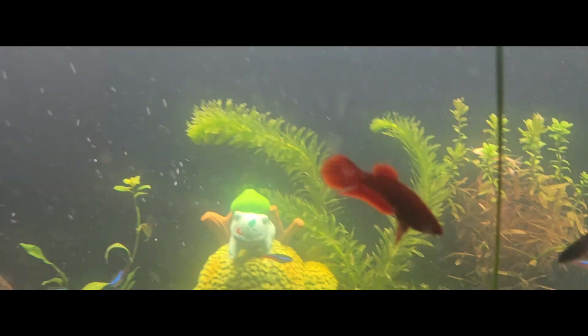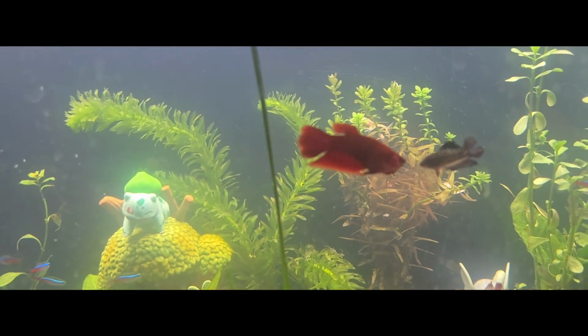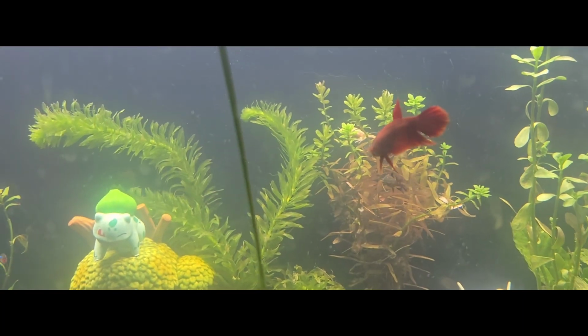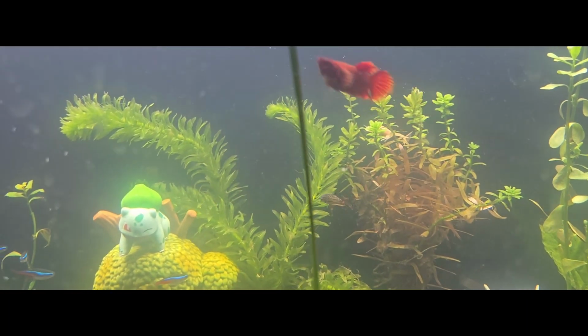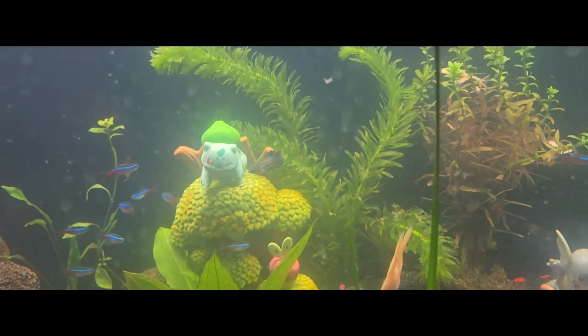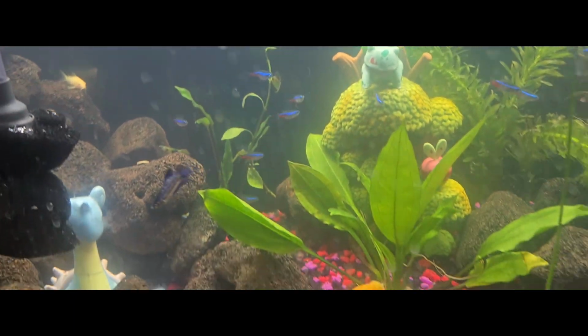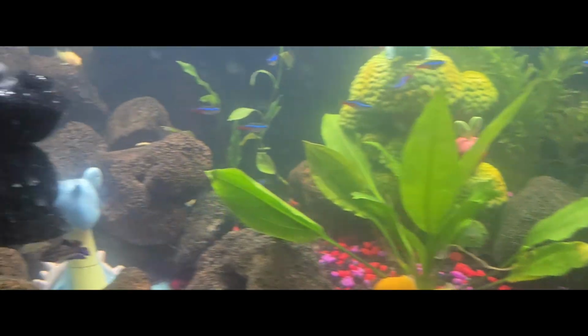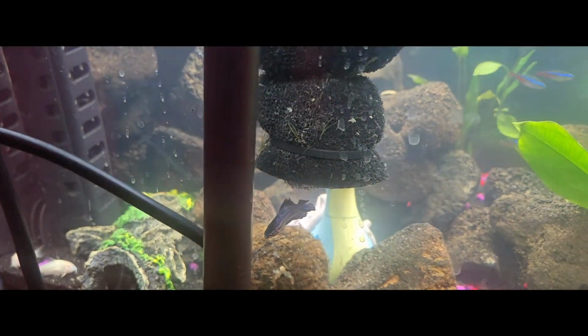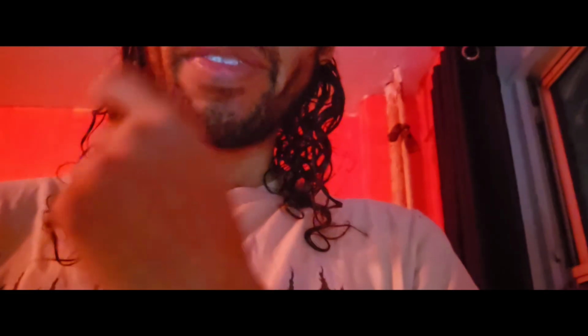And then, yeah, I just want to show off her microaggressions. No, she is being nice. She doesn't go in for attacking, no kills, no confirmed attacks. She is just very territorial, which is weird to me.